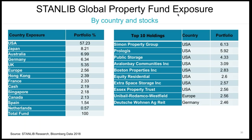So let's talk about the Stanlib Global Property Fund, just to give you a perspective of what the market actually looks like. If you invest in the fund, which probably gives a general picture of global markets, the US is about 57%, followed by Japan, which continues to do well, at 8%. Then Germany, about 6%, France, 2.3%. Then we keep about 2% cash in our portfolios. Our style is not to keep cash. We let you do the asset allocation, we do the stock selection. Our cash is for liquidity purposes, not to time the market.